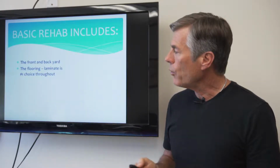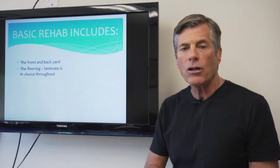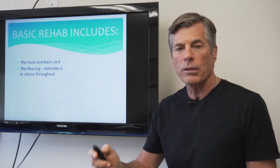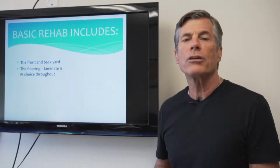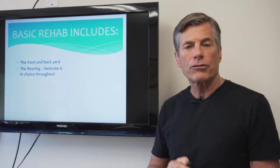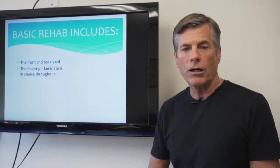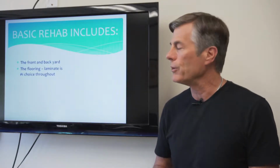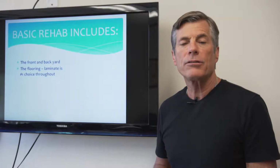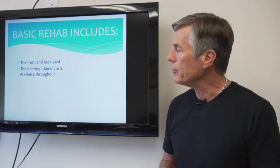Then you've got your flooring. Now I recommend to all my owners, let's not go with carpet, let's instead go with laminate, which is a wood product that lasts 20 to 25 years. It costs about $5.50 a square foot installed, as opposed to carpet, which is about $2 a square foot, but needs to be replaced every few years. Laminate is the flooring that is preferred by the tenants here in the East Bay.